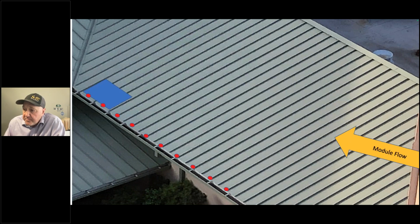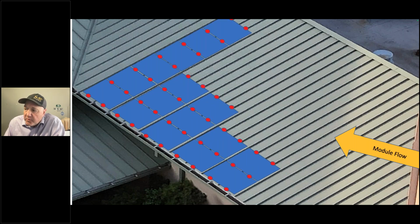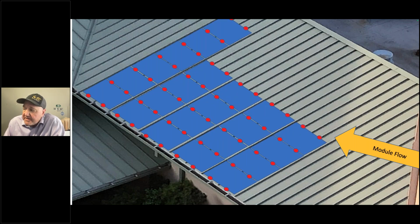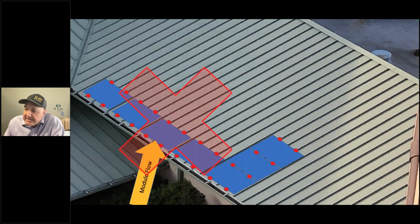So, if your module flow comes from the top or the side, you can do a row and then do a column and then you kind of just fill in the interior. I'll get a little bit more into that, but this is also possible because the modules are coming from the side. What you don't want to do is, if your module's coming from the bottom, build that first row. That's really bad, because after that you're climbing over to get more and more modules up there.